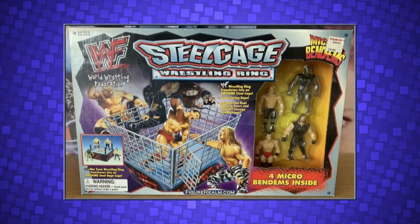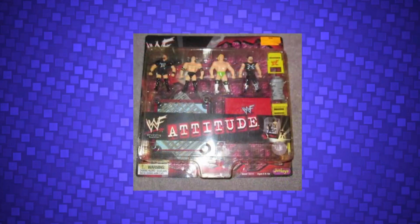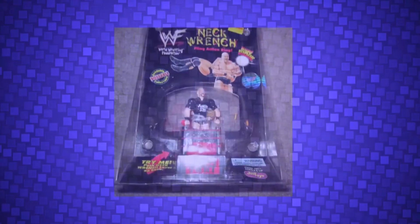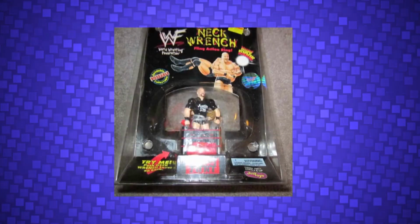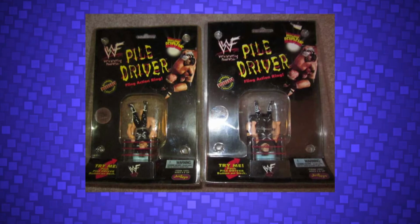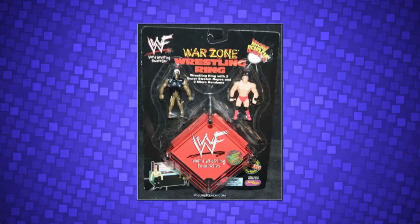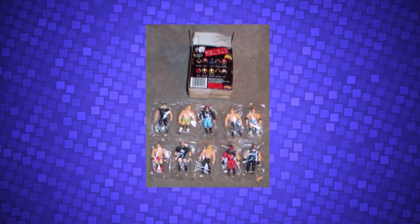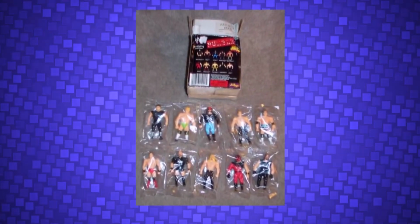This new line of figures also came with its fair share of accessories. The Steel Cage Wrestling Ring came with 4 different minis, as well as the Attitude sets that came with micro versions of the gear accessories. 2 packs of the micros could be found in the Neck Wrench, Pile Driver, Royal Rumble, Body Slam, and Warzone sets, as well as the Micro Slammer rings. And the JCPenney exclusive Rumble set came with 10 micro figures.